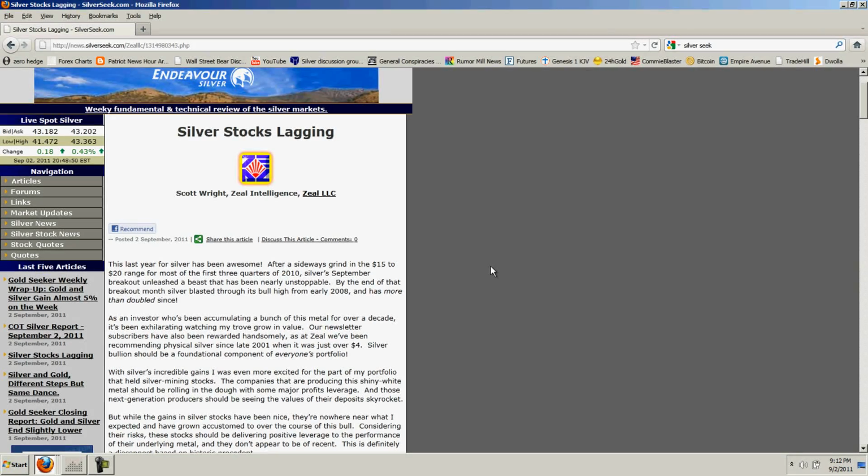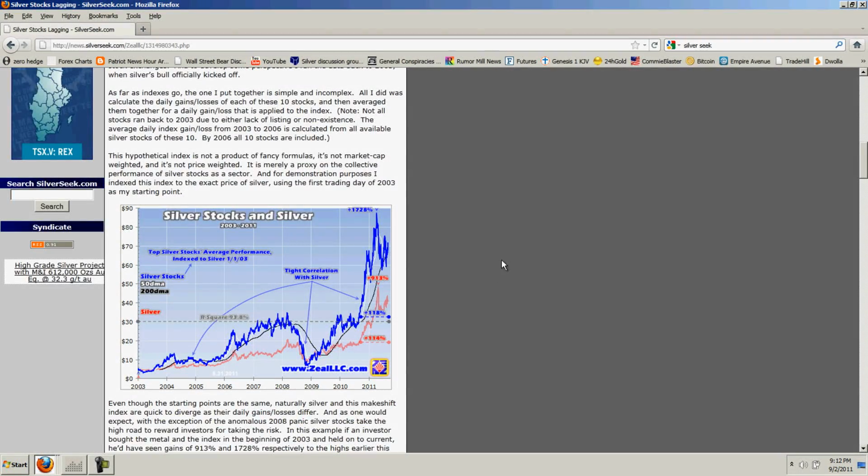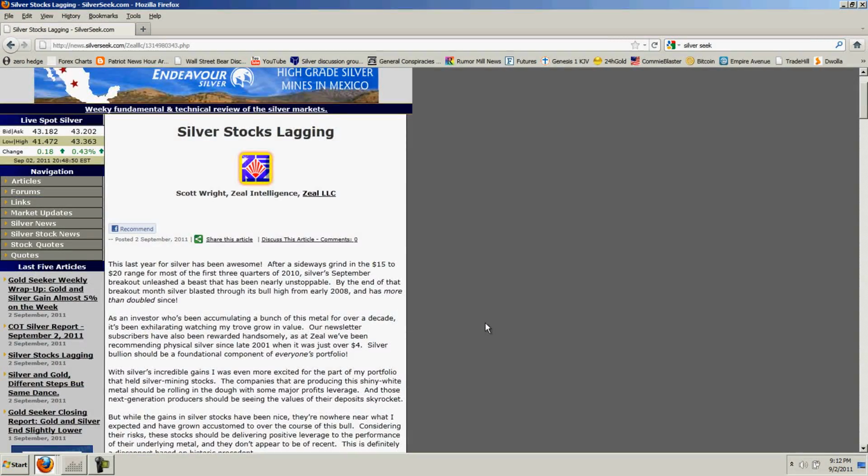So if you really believe that silver is suppressed in price, if you really believe that gold is suppressed in price, this disparity between actually having a higher return on the price of the metal itself than the stocks that mine it, this is what you would predict. This is exactly what you would see. So that's the first reason I do not recommend any mining stocks.